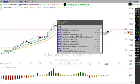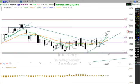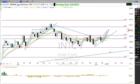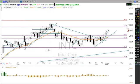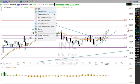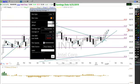Intel. Intel definitely has potential for the longer term. You can see I've got this thing all marked up. Let me shut off these moving averages here. I usually don't leave moving averages on this chart. I try to keep my chart very, very clean so I can look at the price action itself without all the distraction.